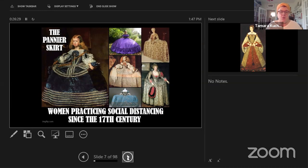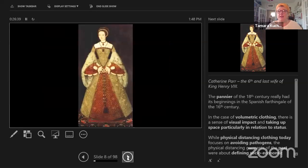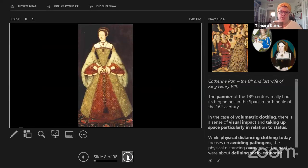But let's get started. So in this meme, you can see the pannier skirt and women practicing social distancing since the 17th century. And really, that's a really great segue to bring us to the Spanish farthingale. And the pannier of the 18th century really had its beginnings with the Spanish farthingale, which was found in Europe of the 16th century. Here we have a picture of Catherine Parr, who was the sixth and last wife of King Henry VIII.